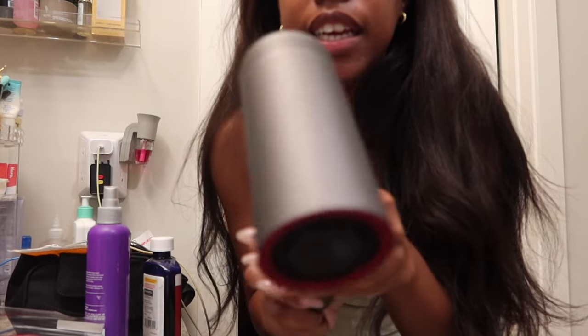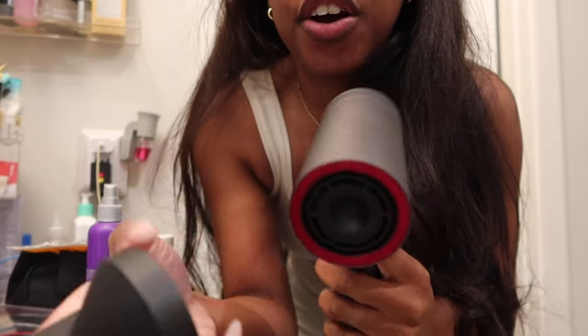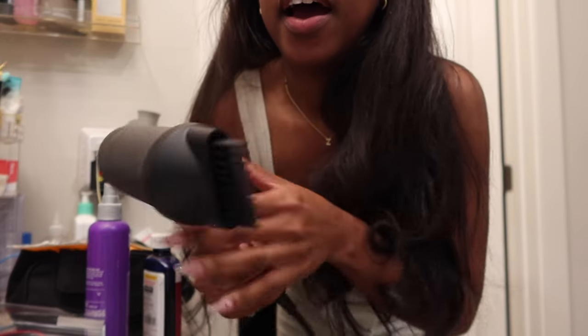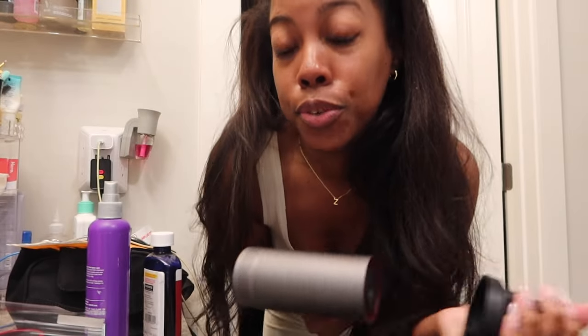Blow dryer is actually really nice, y'all. Okay, so I took it out of the box and just did some product shots of it. But look how small and just sleek it is. So cute. And then it has a comb attachment and it's magnetic, so it just goes right on. And then it has two other attachments. So it has the regular nozzle that the blow dryer has, and then it has a diffuser. So I'm actually really excited to try this out and see how it works.